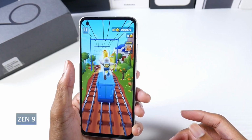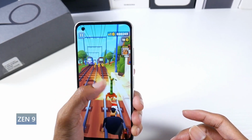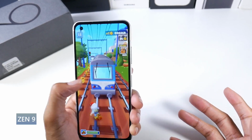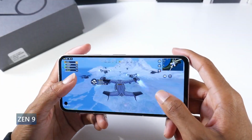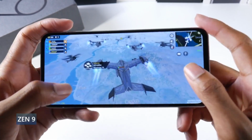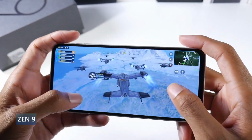This phone is running Android 12 with Zen UI, and Zen UI is actually pretty close to stock Android. It just has a few little ASUS things, but it's actually very close to stock Android, so it's very clean looking. Snapdragon 8 Gen 1 Plus chip on here, and then this phone can basically game pretty much anything. So Fortnite, Call of Duty, PUBG, it plays it at high settings. This is a beast when it comes to gaming performance.